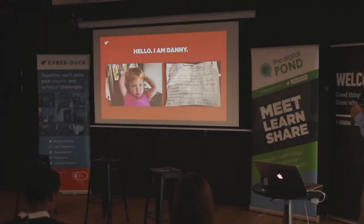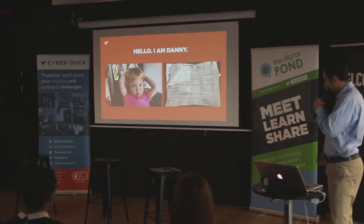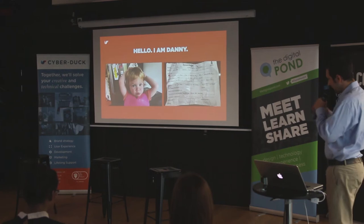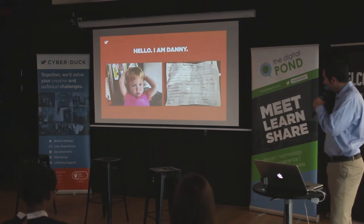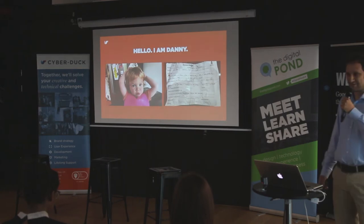I'm Danny. This is my baby. Just a random fact really. But every day when she comes home from the nursery, we have this little data sheet, which basically presents all sorts of interesting facts, like she enjoyed dancing. We can see the nappy changes, just very interesting data. So just thought I'd share that with you.